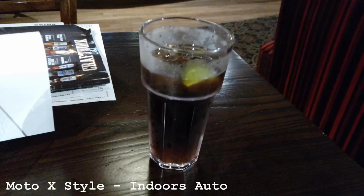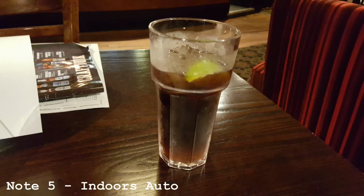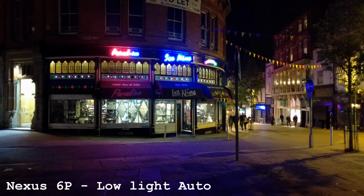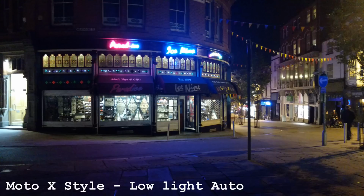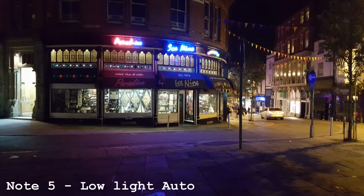The Moto X Style is actually quite good as well in terms of the low light. People have been criticizing it, saying it's not quite up there, but I was pleasantly surprised by the quality of the images. However, I think in front of the pack probably is the Note 5 and the 6P here.